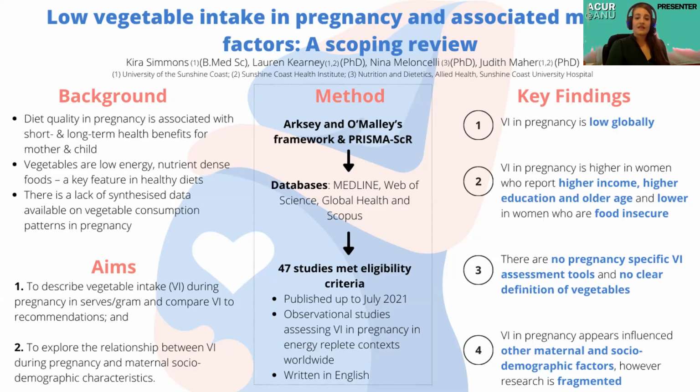We also realized that there are no pregnancy-specific vegetable intake assessment tools currently available. And furthermore, there's actually no clear definition of what a vegetable actually is. So each study may have included different types of foods under that vegetable category. And lastly, no studies looked at vegetable intake alone. All of them also collected data on other foods as well.